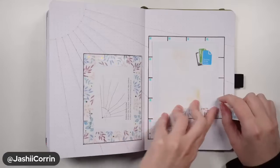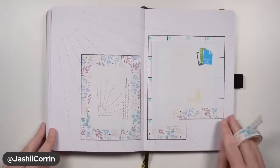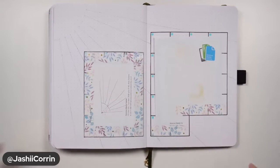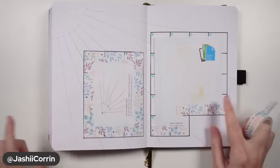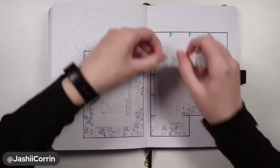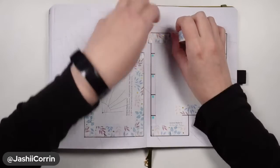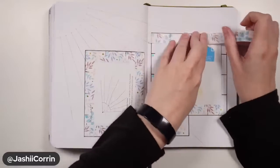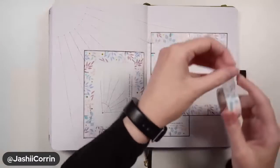Because I have done this before. I did this in my October 2019 setup. No, it was the other way around. In October 2019, rather than having the color outside of the calendar box, I had the color in the calendar box. And then in February 2019, must have been. Yeah, February 2019, we did color outside the calendar box. That sounds about right.